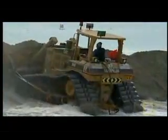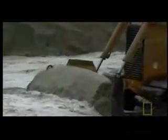Against all odds, the Palm Island rises above the waves, protected by the ever-increasing sea wall. It's a symbol of engineering achievement, but the engineer's biggest challenge is still to come. How to make the island safe to build on.